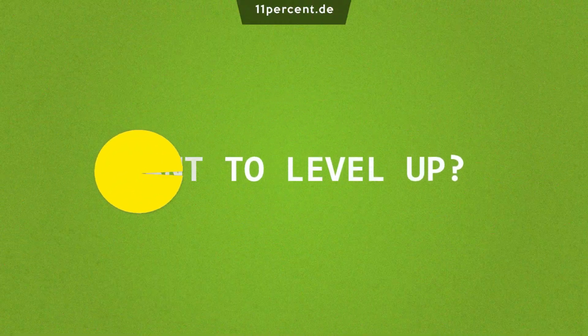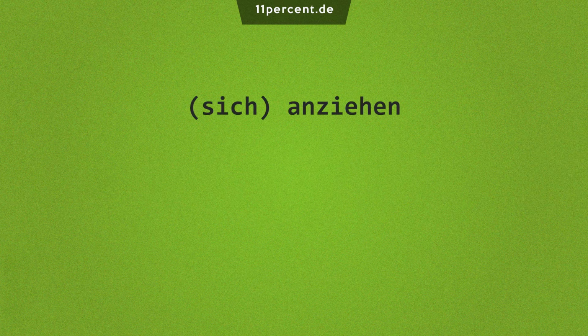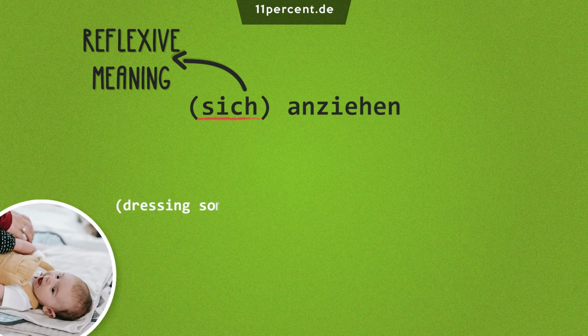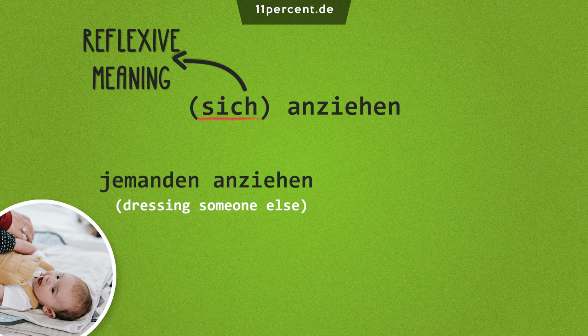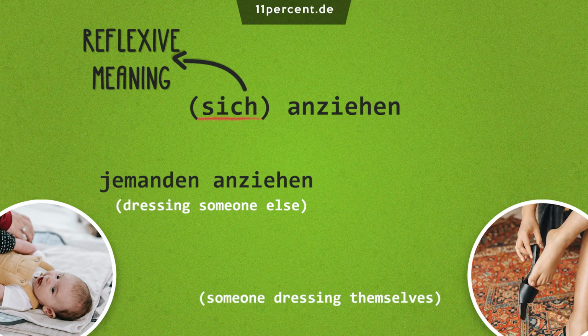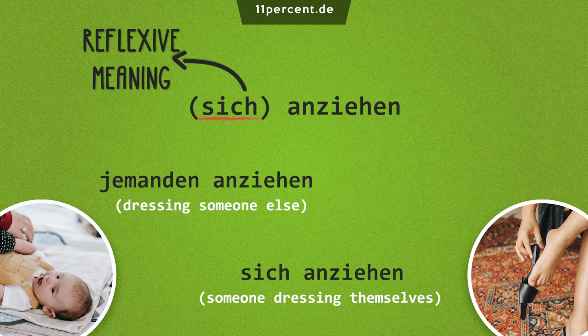Want to level up? As you could see in the title, it also sometimes comes with sich, yourself, when it has a reflexive meaning. What does that mean? Well, if you're dressing someone else, you don't use the sich. You just say jemanden anziehen, to dress someone. But if you're talking about someone dressing themselves, you will use sich. Sich anziehen, to get yourself dressed.